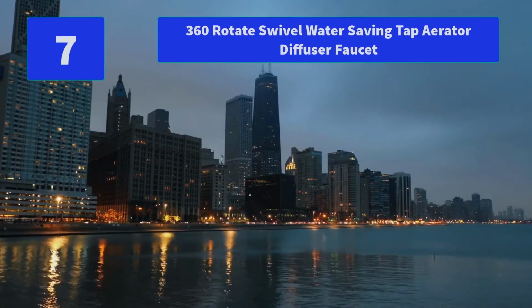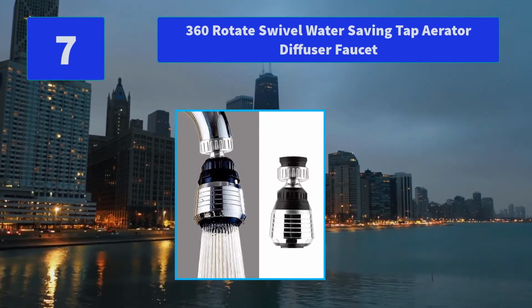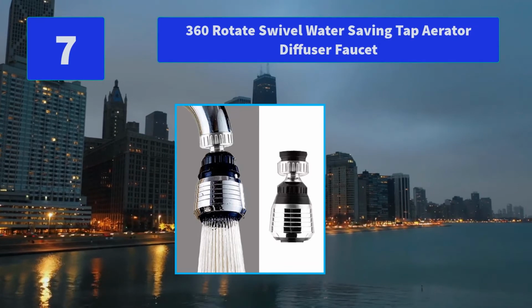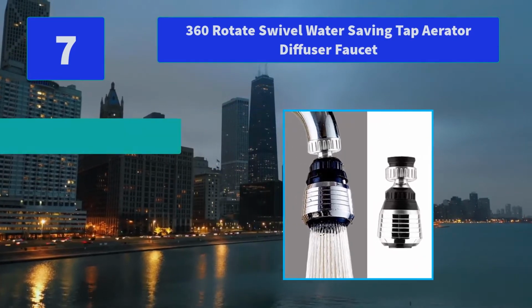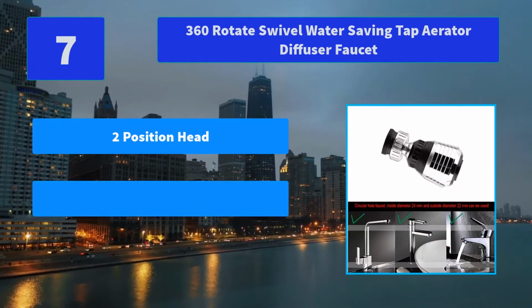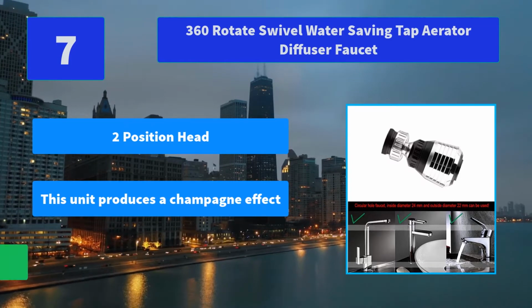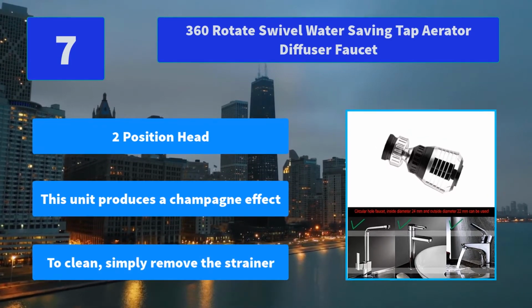Number 7. 360 Rotate Swivel Water Saving Tap Aerator Diffuser Faucet. Increasing water pressure. It can prevent water overflow and the mixture ratio of the water with air is appropriate. Main features. 2-position head. This unit produces a champagne effect. To clean, simply remove the strainer.